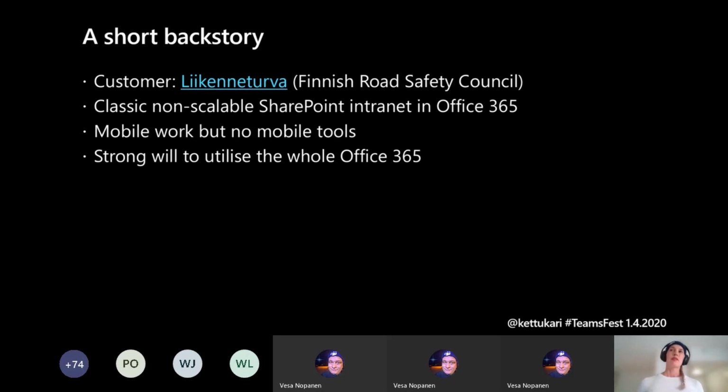And I think these things I will tell you today are best suited for small companies, from maybe 10 to 200 or even 300 employees, maybe even 500 employees. It depends on how many different units and departments you have. But of course, all of these tips are also usable if you have bigger companies, bigger organizations. But Liikenneturva, they have 50 employees.